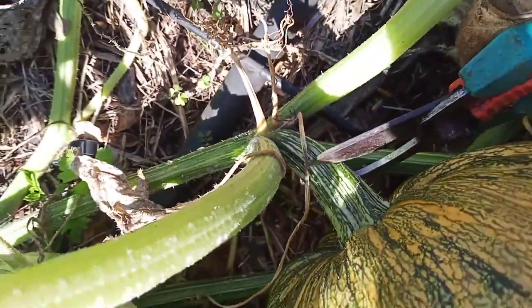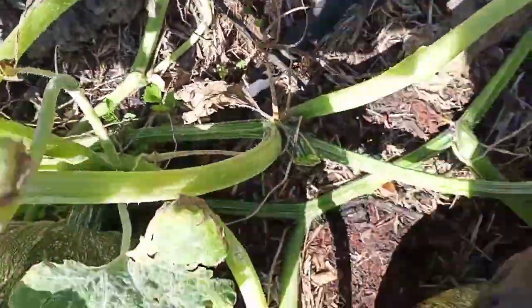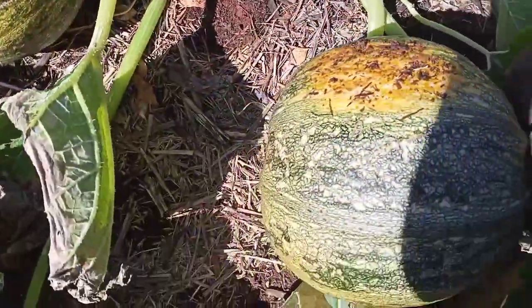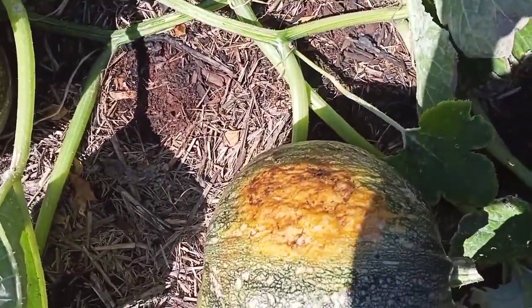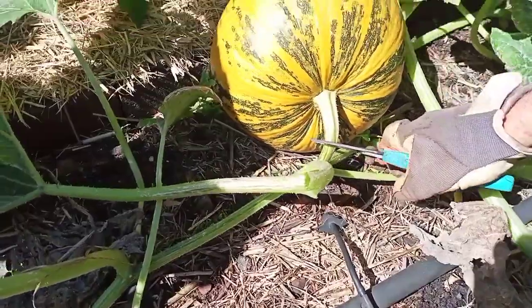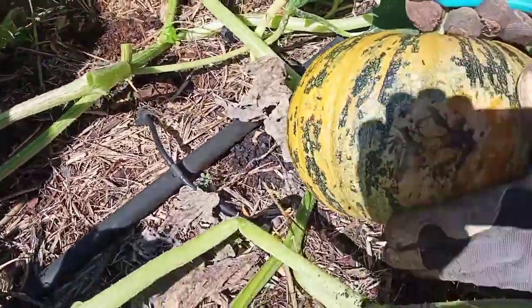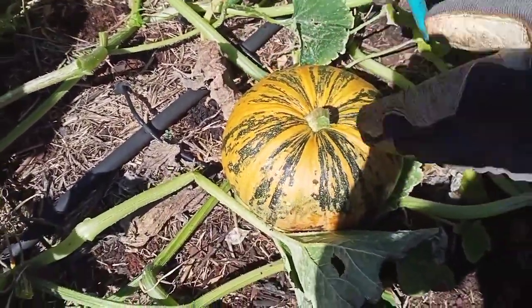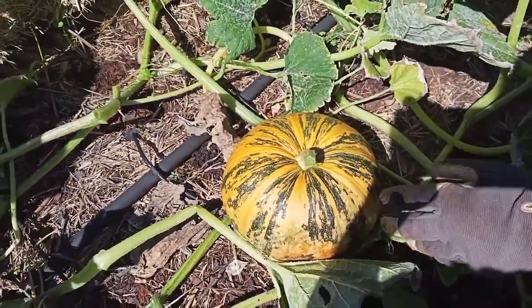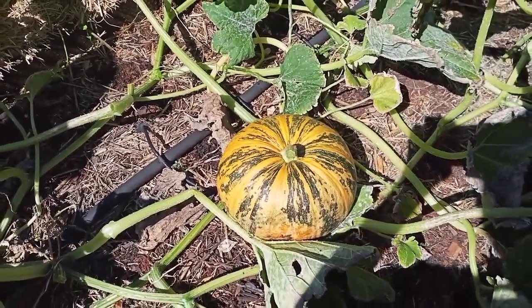and we're going to snip that off with a good pair of secateurs, and there we have our pumpkin. Now, just dust the dirt off the bottom and then grab another one. I'm wearing gloves because they're a little bit spiky, and I'll take these up, put them on our veranda waiting for the rest of them to get ready.